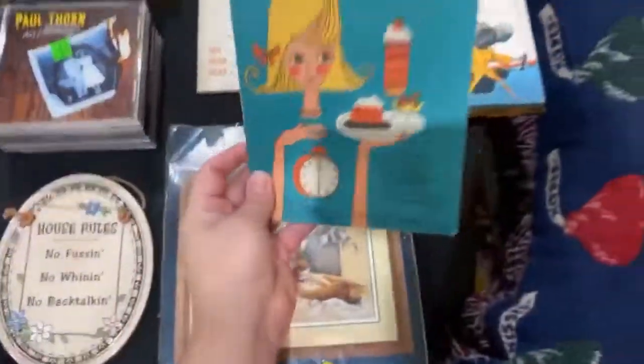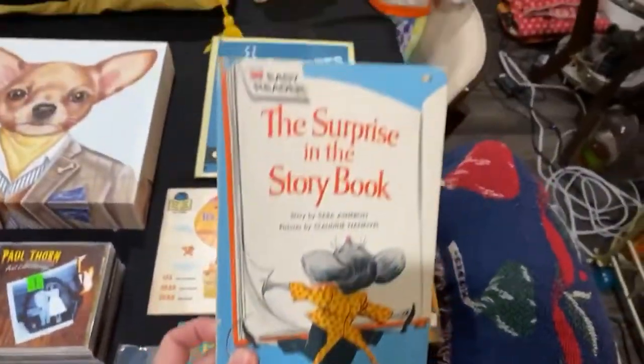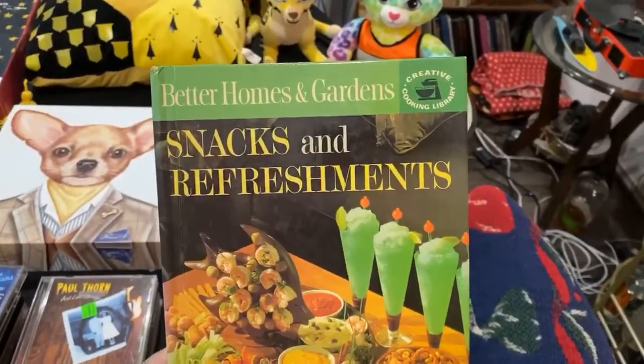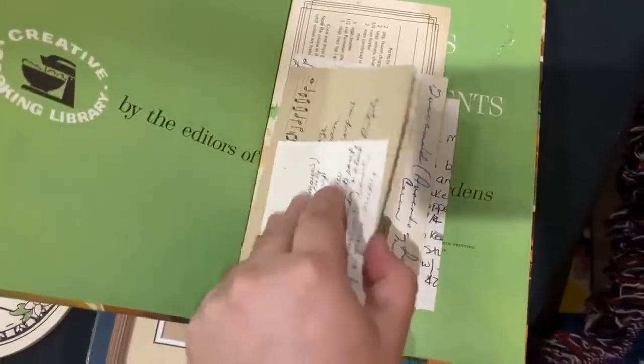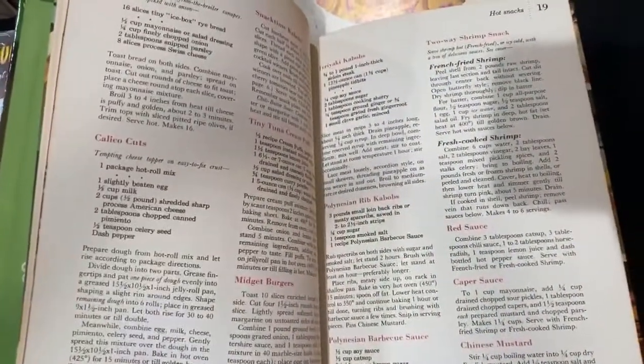All right, sorry, I get distracted because I love things like this. The surprise in the storybook, I don't think I'll sell this. I guess I'm showing y'all all the things that I like. Andrew gave this to me. We kind of have these collections of old cookbooks, snacks and refreshments. Let's find a really cute one. First of all, look at all of these handmade recipe cards, and this one even has music. I just love finding old recipes. There's something so nostalgic and cool about it. Yes, I would not eat that. Man, I probably shouldn't waste time, but look at that.